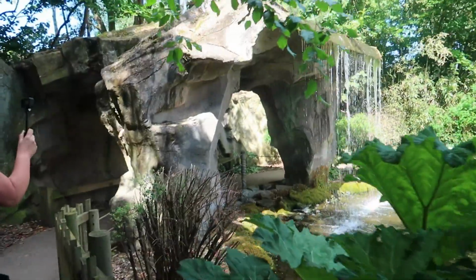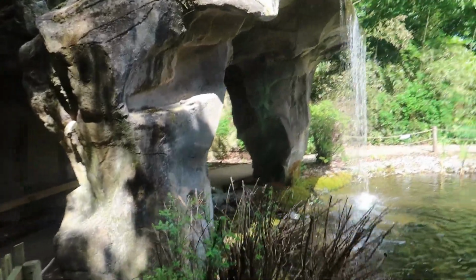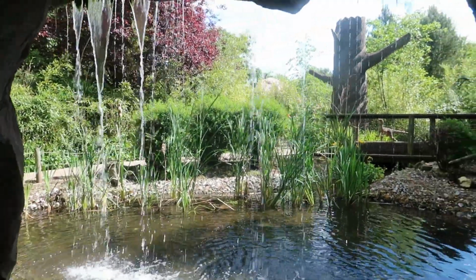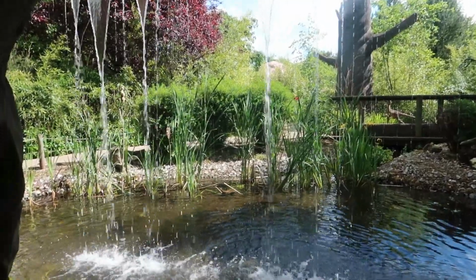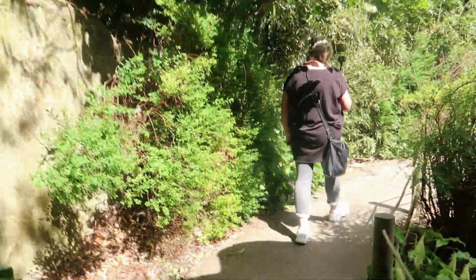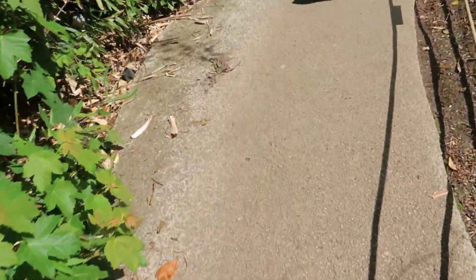And look at this, the waterfall with a dinosaur on top. Look at this. Waterfall. Wow, I really do like that feature that they put in. And some of the paths have dinosaur footprints in them. And I think that's really cool, that.